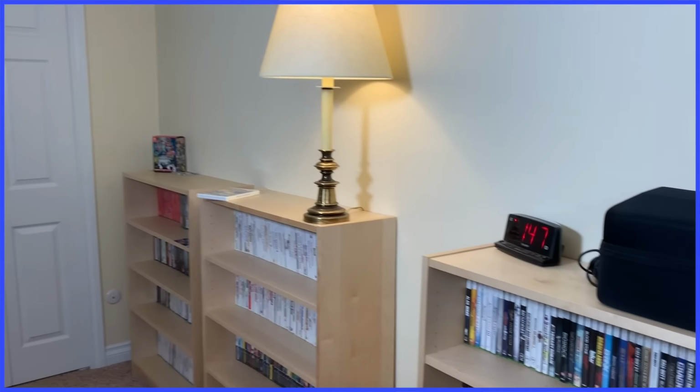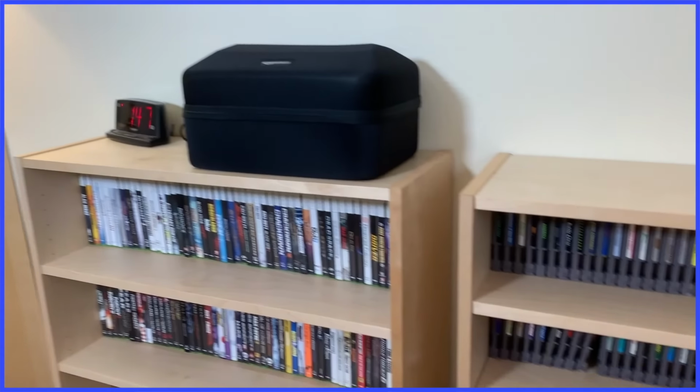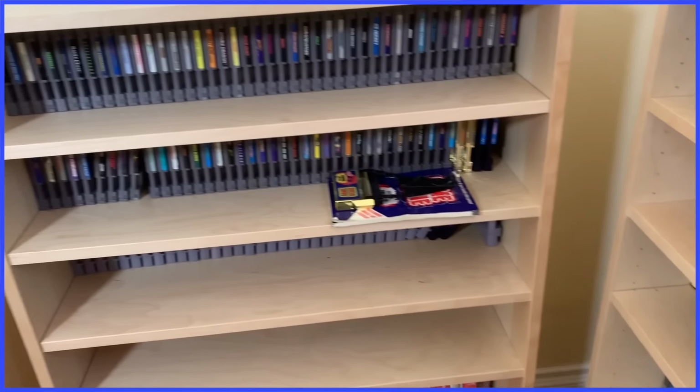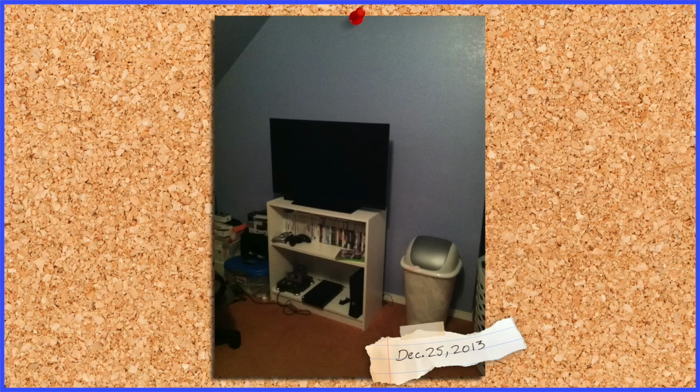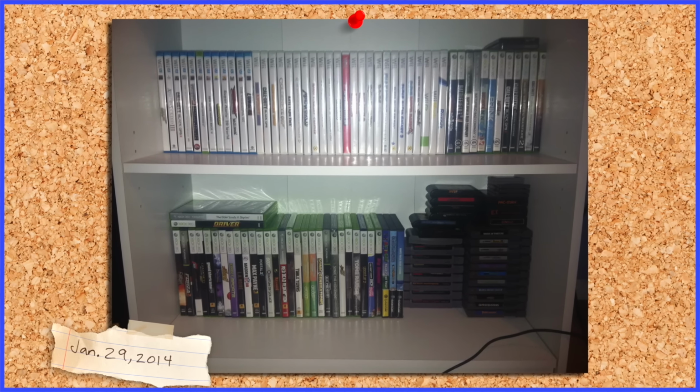This was what I wanted back in June of 2013, and that was the time I started working towards building a game room. And a full 6 months later, this was after I started? I think I had some NES and SNES games somewhere else. In this later picture, I moved them all to the bottom of this bookshelf.